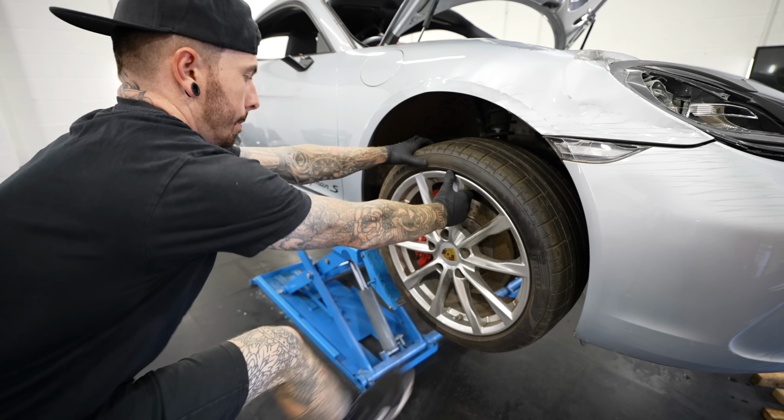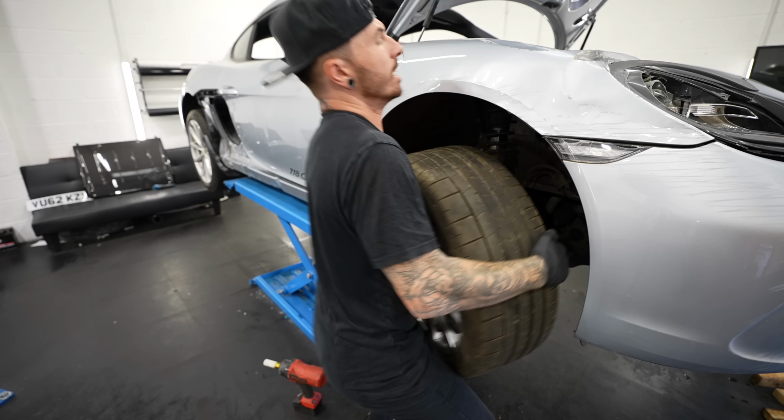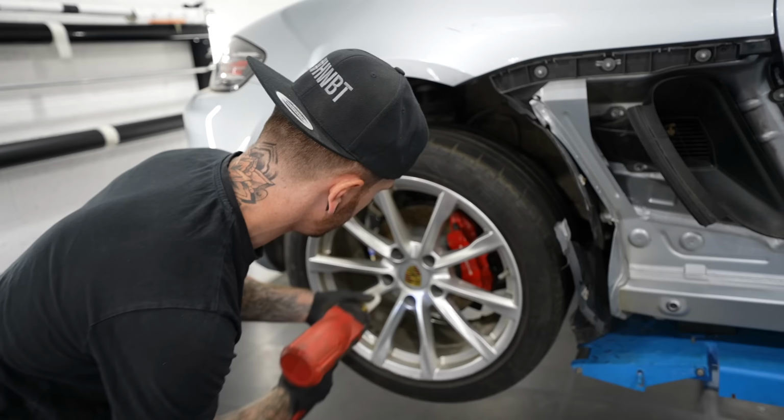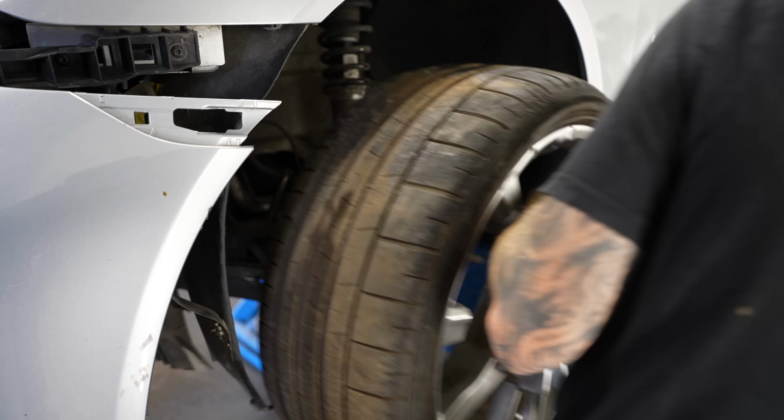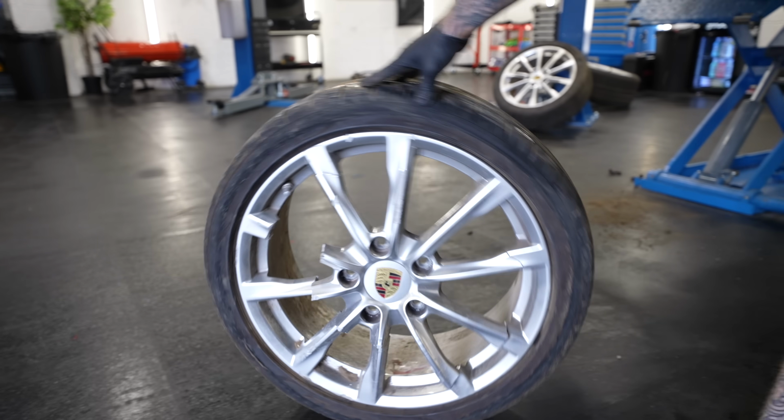Now, I say I've got to repair this Porsche, but I am still on the edge, and at the moment all I've paid for is the car. My goal right now is to strip the car apart and work out what parts are salvageable and what parts need replacing. Just like this wheel.